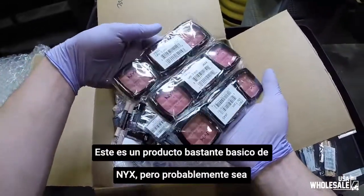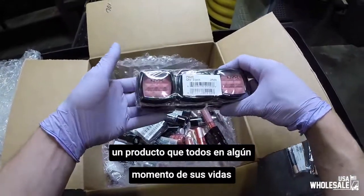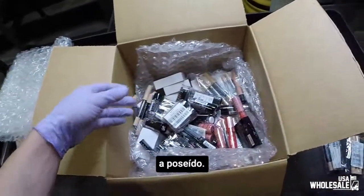Powder blush. This is a fairly simple product from NYX, but it's probably a product that everyone at some point in their lives has probably owned.